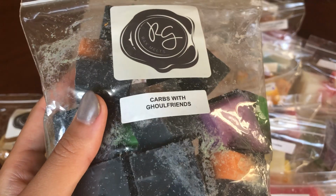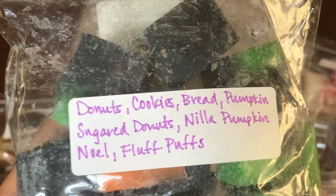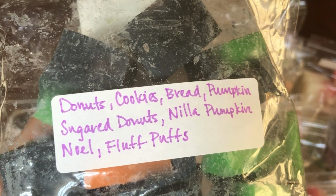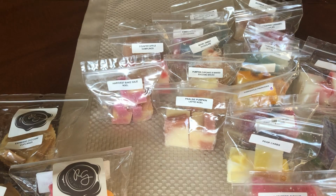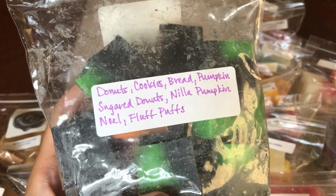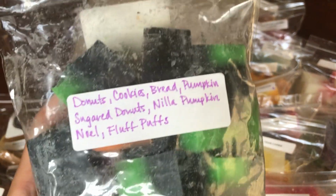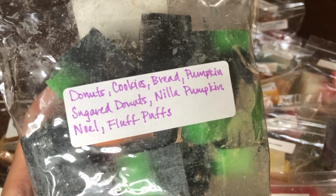This is Carbs with Girlfriends. The scent description is donuts, cookies, bread, pumpkin sugar donuts, Nilla Pumpkin Noel, and Fluff Puffs. When I saw the scent description, I was like, oh, okay, that seems okay. But let me tell you what the star of the show of this one is. I'm gonna sniff it, and then I'm gonna tell you. I've never had Nilla Pumpkin Noel, which is basically pumpkin, vanilla bean oil, and Nilla wafers.